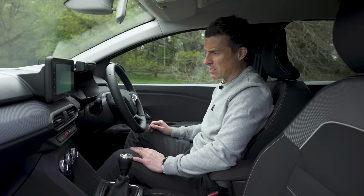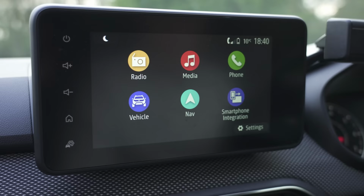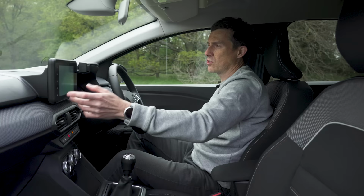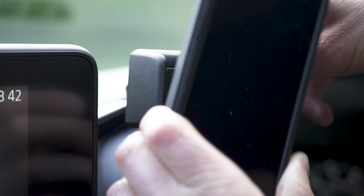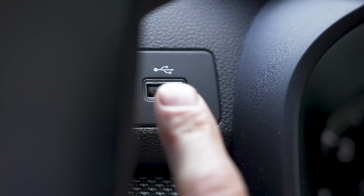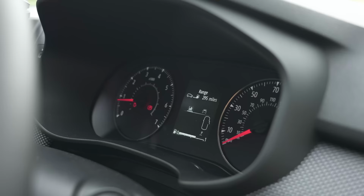This particular version's got heated seats as well, and you get this touchscreen. Now, it's fairly simple, but it's got all the main functions you want. Plus, you've got Apple CarPlay and Android Auto, and they're wireless. And look, you can do this as well. So there's this little phone mount there where you can mount your phone, and you can plug it in there to that USB port. There's another USB down here and a 12-volt socket as well. The layout of the instruments is neat and tidy. It's not fancy, but it's all very clear.